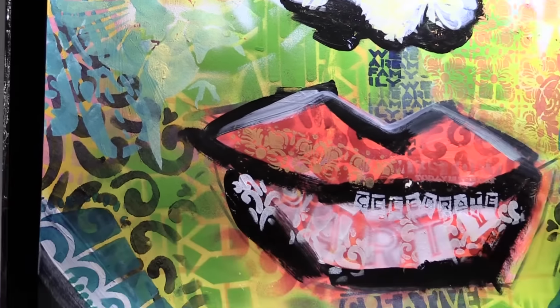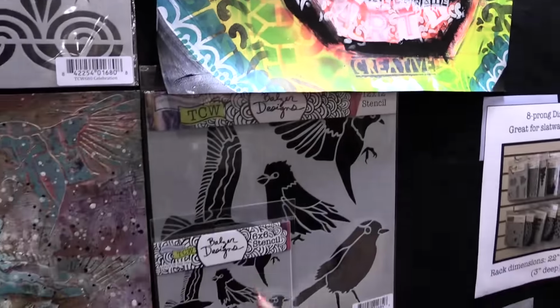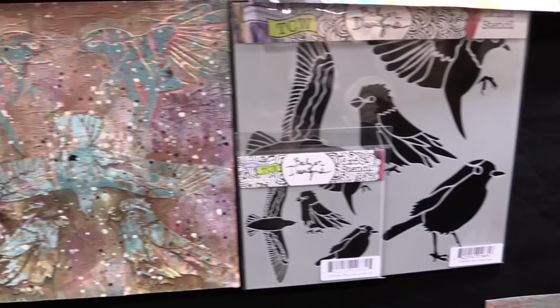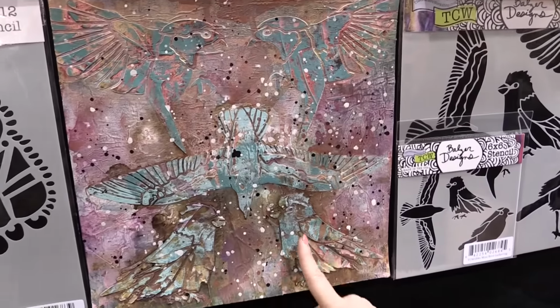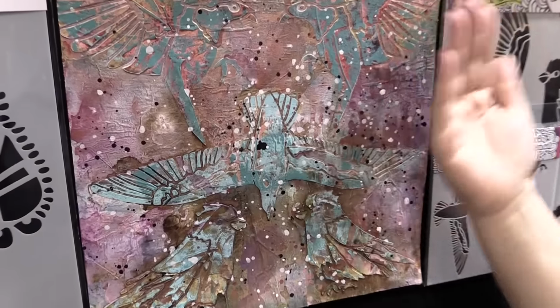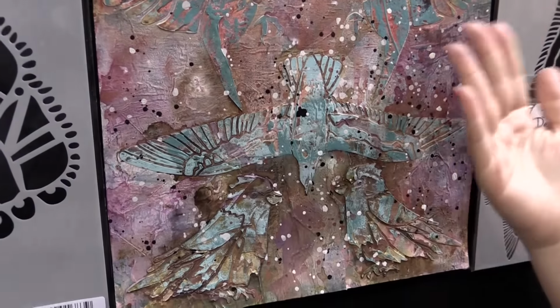And speaking of birds, I love this stencil, and trust me, it looks beautiful with molding paste, modeling paste, whatever you want to call it. Here it is, all sorts of bird designs. Remember, stencils are completely reversible, so flip it one way, flip it the other way, you got it, baby.